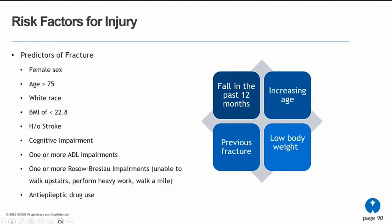So we talked about risk factors for fall, but what about risk factors for injury? So there's going to be patients who fall. We've probably all fallen. We have dogs that we've tripped over. There's that one day where we get ice and we slip. So, falling is not uncommon. However, what is the risk factor for injury? So once I fall, how likely am I to have an injury result from it?